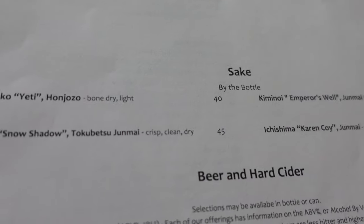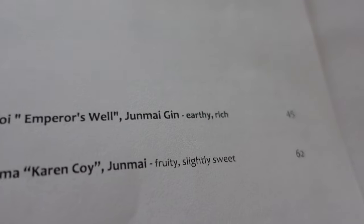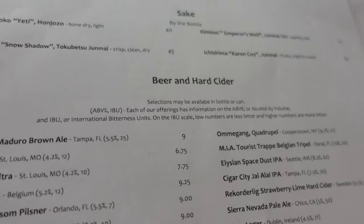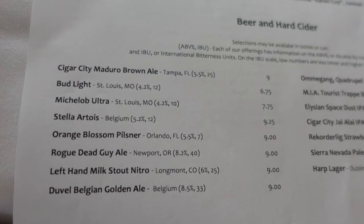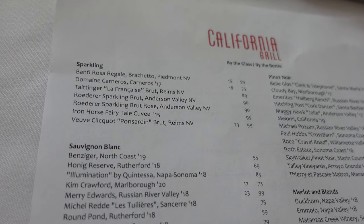They also have sake here, which I did not know. It's really cool, and it's by the bottle. So these are the prices for the sake. And we have the beer and hard cider list, where I think I'm gonna get the Belgian Golden Ale. And here is the list of the beers. And there's a lot of wine here to choose from.